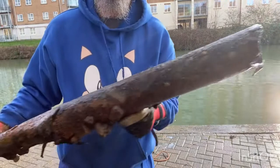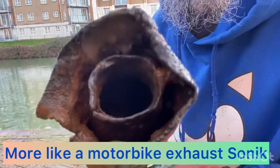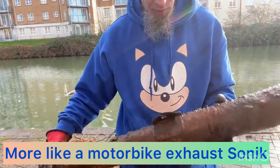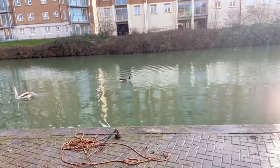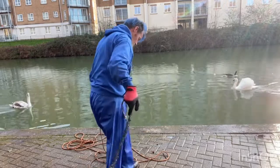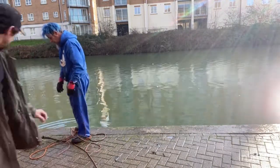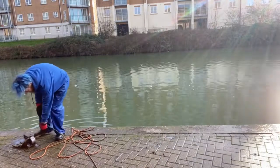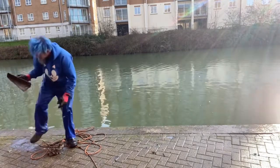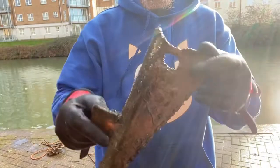I'm pretty sure that this is a car exhaust, because if you look in the end there, if you can see that, not very good light, but it's got like inside as well, so I reckon that's a car exhaust, but I will find out, make sure before I throw it. I've pulled a few of these out in the last couple of days. It's a big lump of cast iron angle thing.